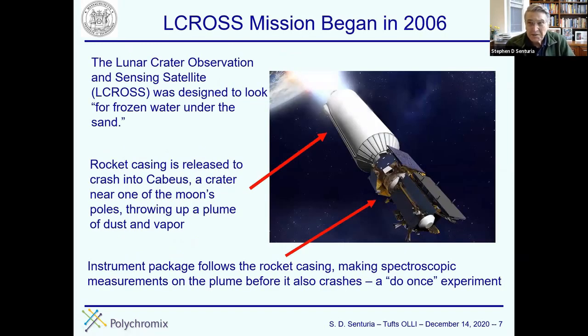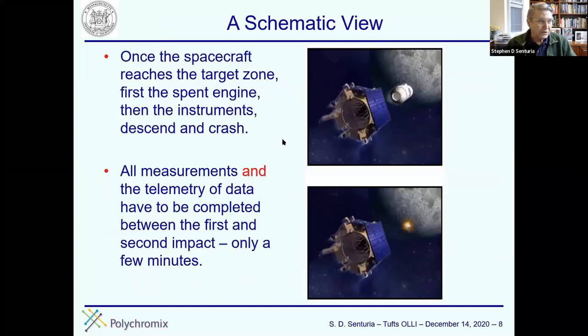The idea was this. The mission began in 2006. The notion is that you take a rocket casing, once it's used up, it has no use at all, and just throw it at the moon and let it crash into the moon and kick up a pile of dirt, and then send an instrument package behind it that would make measurements of what was kicked up to see if there was water. It's a look under the sand, just like Charlotte said. It's what we call a do once experiment, because after the instrument package has made its measurements, it also crashes into the moon.